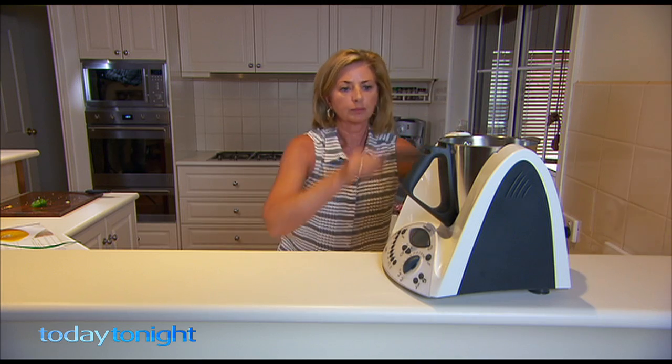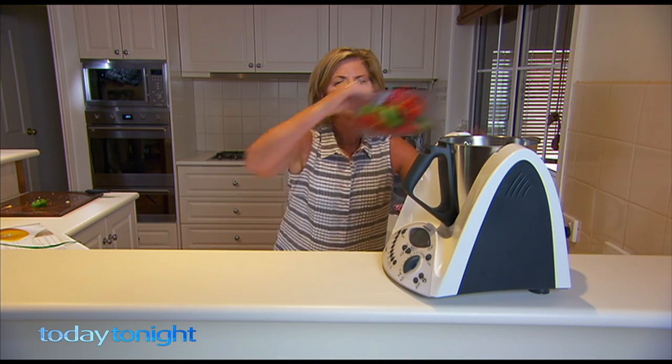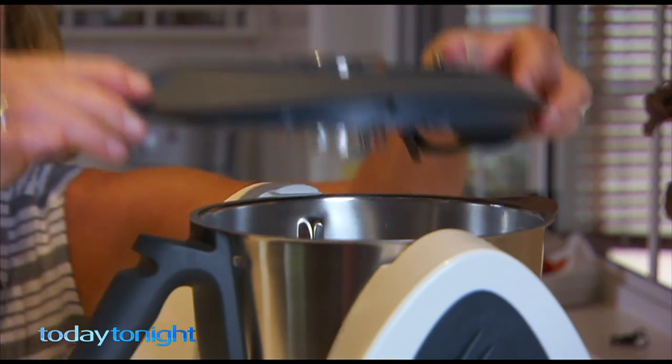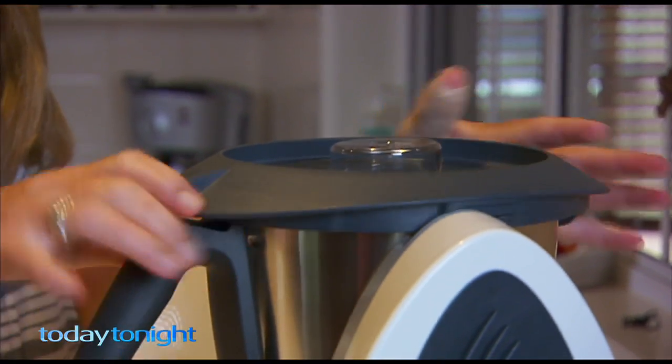Adele was told her machine was not faulty and was being sent to Germany for further testing. She heard no more, but was given a brand new machine. I do regret giving my machine back because once the machine had actually left the country, I had no recourse. I had no opportunity to have that looked at by an independent person.